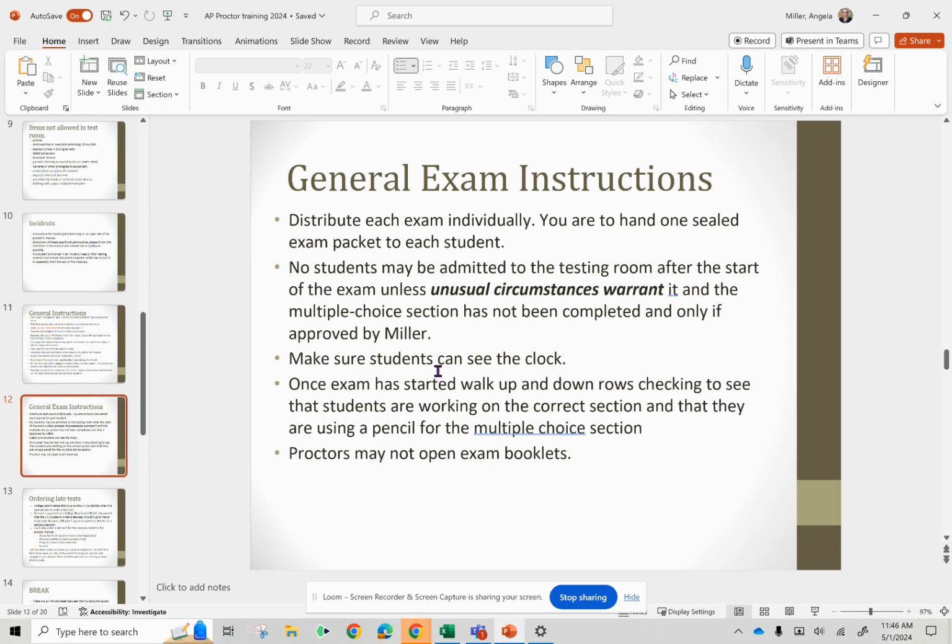No students may be admitted to the testing room once you have started the exam. If there's some unusual circumstance, I will walk the kid in myself and we will let them start. Make sure that the students can see the clock.